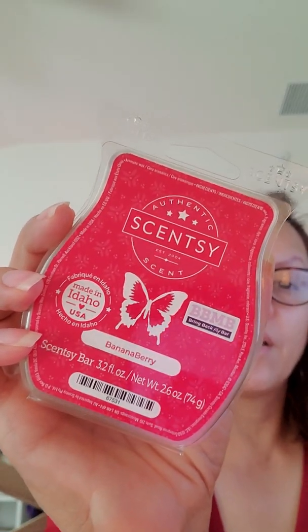Let's see here. Speaking of fruity, I had them organized in my box. Okay. Banana Berry. That's another fruity one. You know what it smells like? You know when you make a banana strawberry smoothie? That's what this banana berry smells like to me. I don't know what you guys think, but that's what it smells like. So when I smell banana berry, I think of a smoothie.